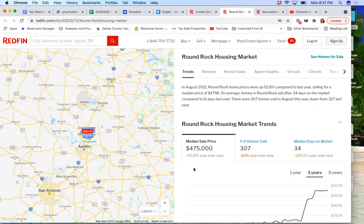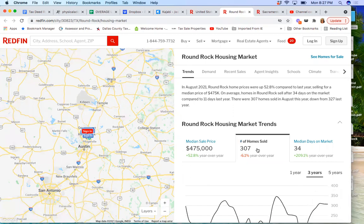So Round Rock, Texas is one of the fastest growing, and their median sale price is 475. Oh my God, just imagine if you had purchased something in Round Rock as a tax deed. Look at the year over year. It's increased 52.8%. Wow. But the number of homes sold is negative, and actually that's a good thing, because people are keeping the properties because they're noticing the growth. And the average days on the market is 34, which is 200%. That's outstanding, and that's over the last 3 years.